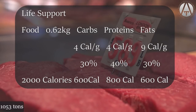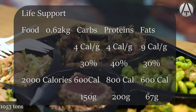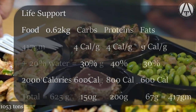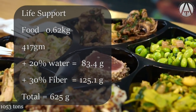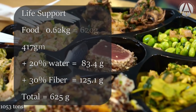Since the mass of carbs and proteins are 4 calories per gram and fat is 9 calories per gram, we get 150, 200, and 67 grams respectively for a total of 417 grams per person. Adding water content at 20% mass and 30% insoluble fiber mass, we get 83 and 125 grams added for a total of 625 grams per person per day. Remarkably close to the 620 grams estimated in the text.